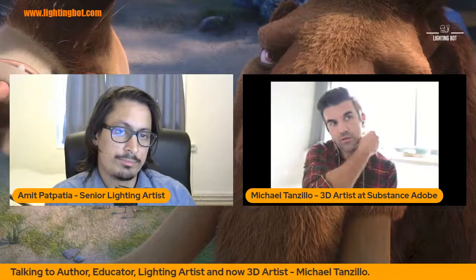Or if it's like, we need the character to feel more blue, and I'm struggling with the note, I'll say, hey, I've got five versions of this shot where I've increased the saturation of the blue on the character. Can you just tell me what level you want that to be at? So it's about hearing their note, addressing it, and then giving them options.